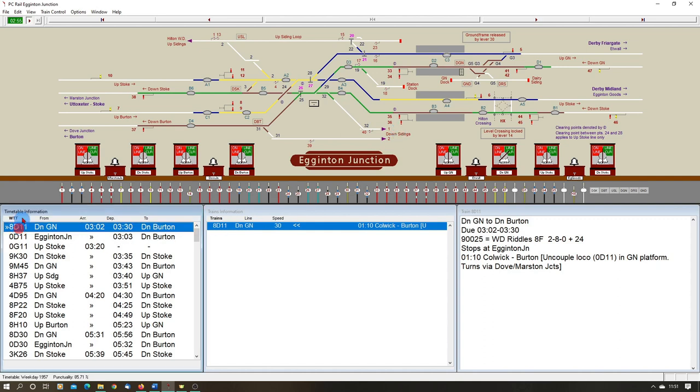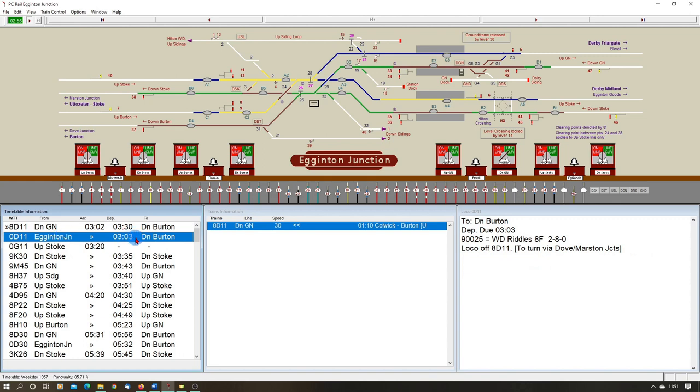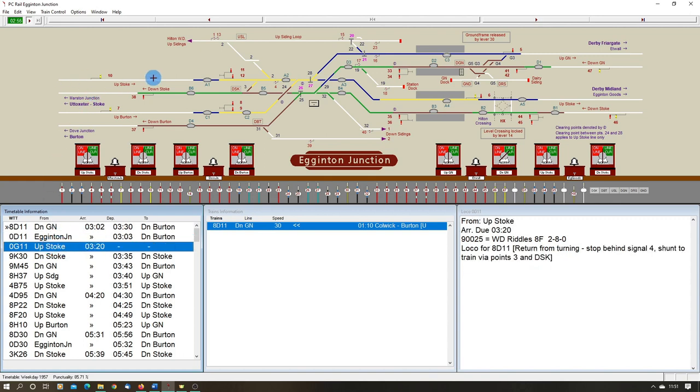So this train, what's this 8D11 going to do? Comes in 0302. He actually offers it on quite early on the GN. And he couples, stops at Egginton, uncouples loco, and forms 0D11 in the GN platform. Turns via Dover Marston. So this is a loco running round. This is why late running is not recommended on this simulation, because these light engines might arrive before they've actually departed, if you see what I mean. So that goes out there, and then it comes back on the up Stoke at 3:20, and there's a bit of a shunt move to get him back on his train.